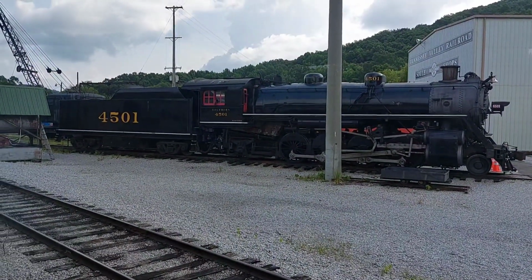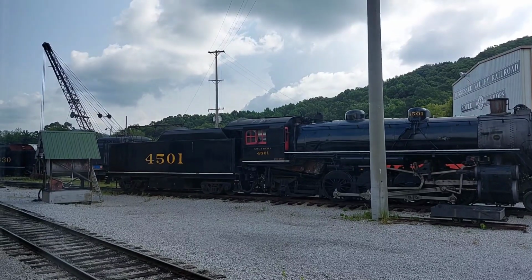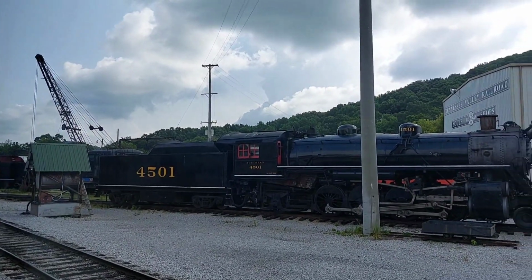So, like I said, I love riding trains. When I was young, I had a train set, a metal train set. And I used to daydream about where it could take me. So whenever I get the opportunity now, I get on the train and see where it takes me.